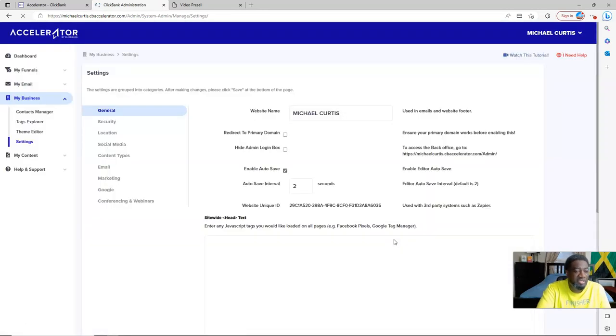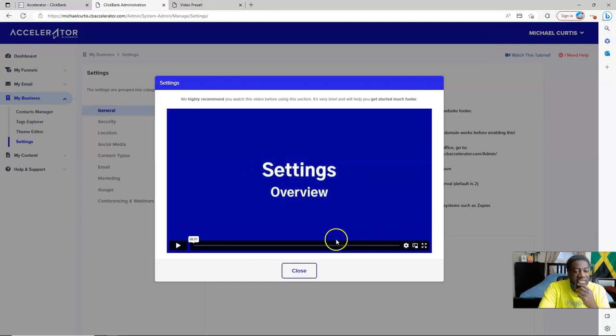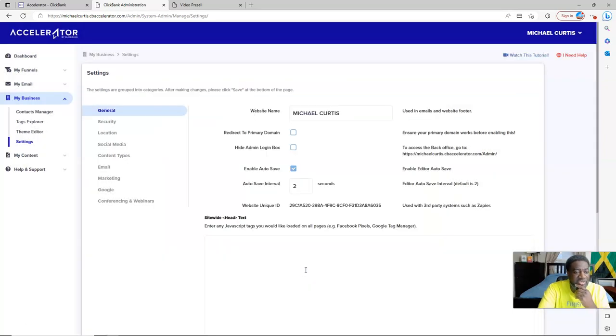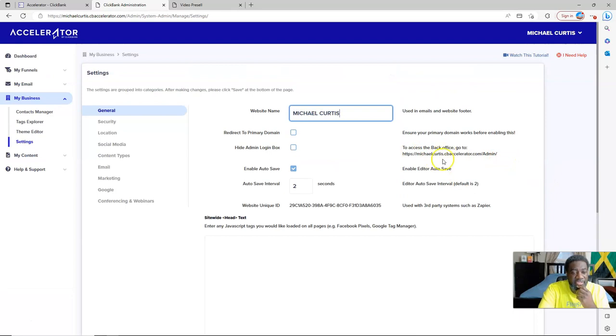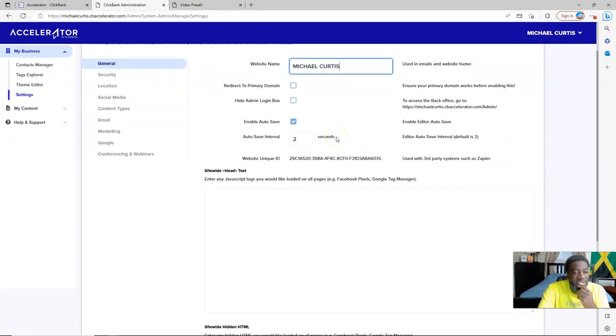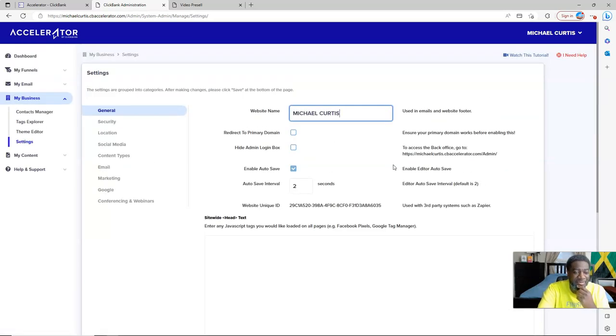And here in the admin section, we can see how long it's taking. It's 8 minutes long. It's a little bit long. So let's click here. Here's my website name. I could change this if I want to. Here is my URL. Here is my website unique ID. I'm not sure I'm supposed to show that to you. Maybe I'm gonna blur that out.